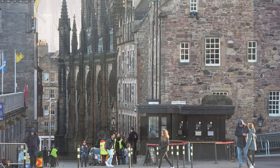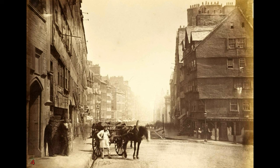Another early photograph looking down Lawnmarket. It dates to 1875 and shows an architectural layout that looks quite similar today, with the exception of that lovely big old jumbly building on the right, which has sadly gone. The Gothic arch on the left, part of the rear of the Church of Scotland's Assembly Hall, can still be seen today.